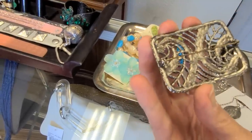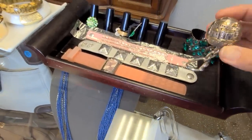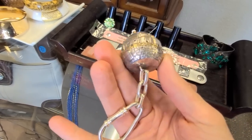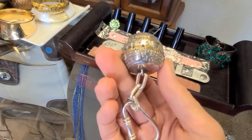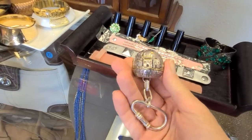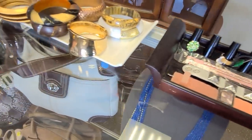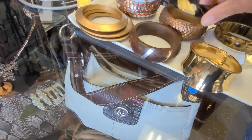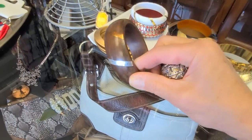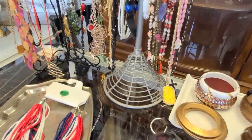Is that a scarf pin? Leslie was telling me this came from somebody in her family on a trip to Jerusalem. This is a lovely wooden bangle. Lots of necklaces.